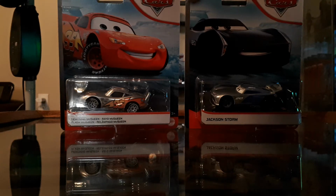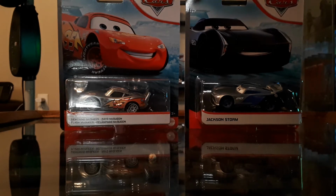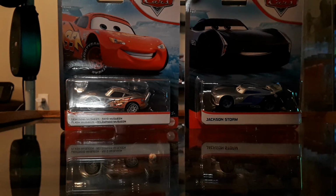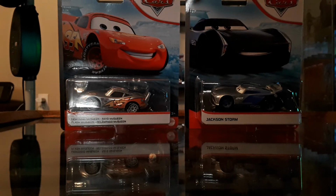To like or not to like? That is the question that many collectors are asking themselves when it comes to the 2020 Silver Collection diecasts. Because when they first got announced, I know I was pretty excited for them. I was really glad we were getting more silver cars because it's something they didn't do a whole lot of. They only did like the World Grand Prix racers.